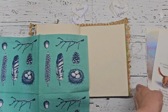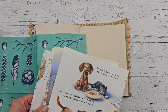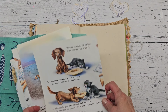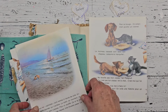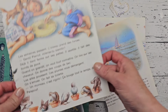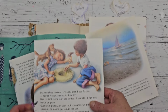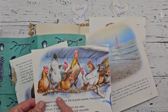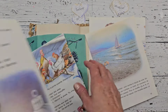And then for my chickens, I was going through, I have, oh, where did I leave that? I have some children's books that I have been taking some photos out of that I want to use somewhere down the line. And, oh, look at that. Look at those birds. That's super cute. Oh yes, right here. I have these chickens sitting on a branch here. I thought that was kind of cool. So I think I'll use this for chickens.